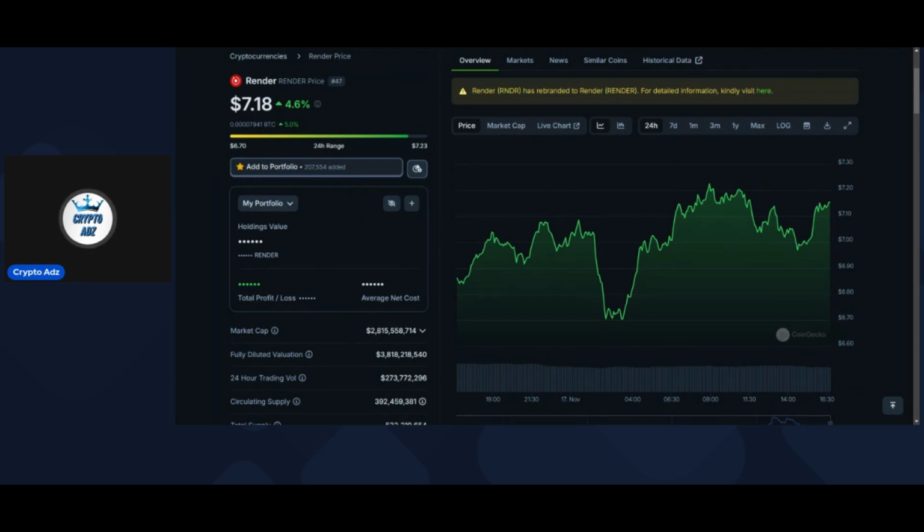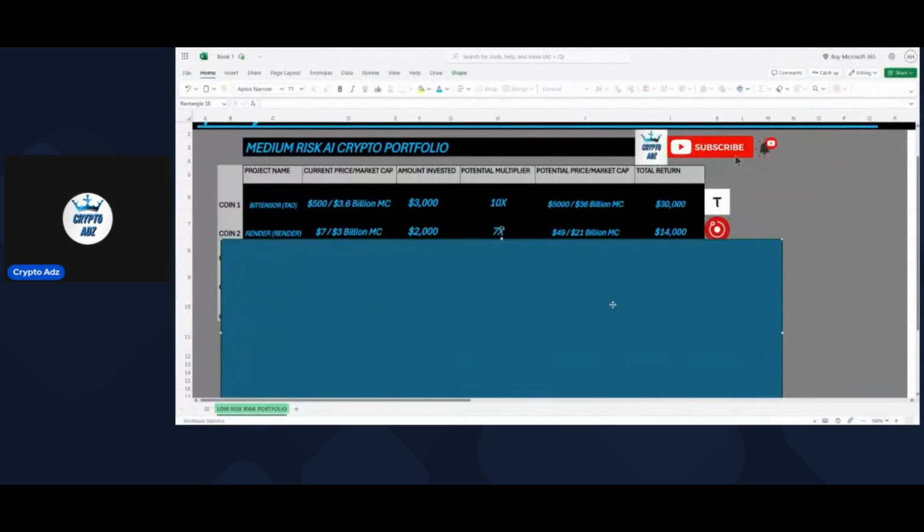So for me, around 3 billion in market cap. I still believe it can 10x, guys, but because it's rallied huge amounts, I would say it is around a 7x from here. But due to the machine learning capability and generative AI capabilities, and the amount of potential they have to onboard 3D rendering projects, I just think this can still go up a lot from here. So put $2,000 into this, and I believe, as I've said, it can give you a 10x. But for this, I'm going to say 7x, potentially 14,000.